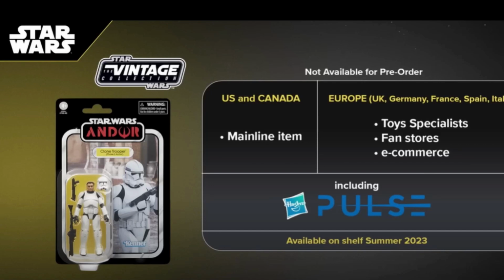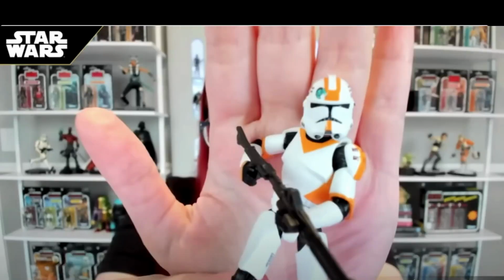Here's a release I'm not super stoked about, but I'm probably going to purchase it anyway. It's a standard Phase 2 Clone Trooper, all white, plain, on an Andor card back. I really like this figure. If you haven't picked up a Phase 2 Clone Trooper yet, here's your chance to do so while it's on shelf. Just wish they'd make more Andor characters in the line. I know they've got Cassian, I think Val or Vel, but I'd really love a Luthen. But yeah, that's about it for this figure.